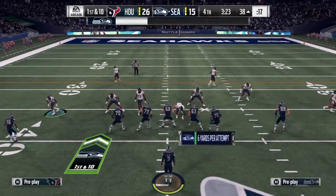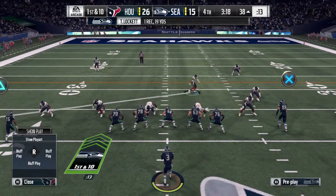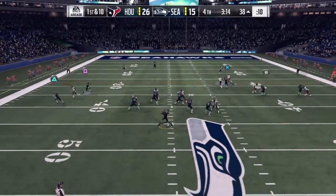How about the guys on the sidelines? You see the coaches signaling, all the personnel groups up on the sideline, ready to go in and out of the game. They've got to condense their time now in order to try and get back into it.